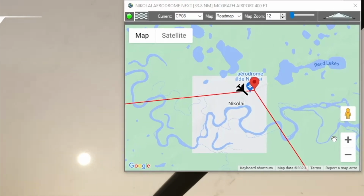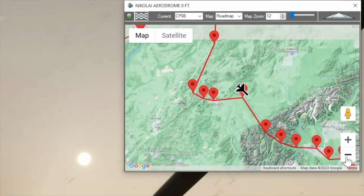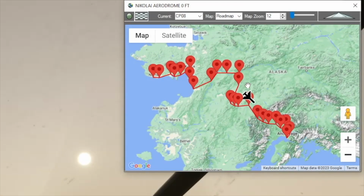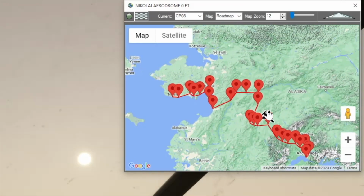This gets us from Finger Lake to Nikolai, which is not even halfway. It's maybe more than a third of the way.